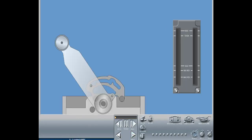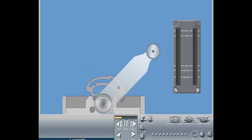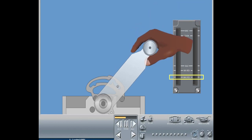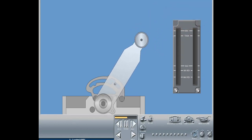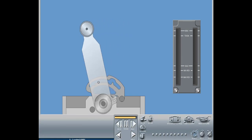The thrust control quadrant case is provided with 2 soft detents, grooves, one at takeoff go-around, 75.0, and the other at minimum reverse, 12.0. The max reverse position is achieved by pulling the thrust lever against a spring. Positive adjustable stops are provided at the max and max reverse positions to limit the movement of the thrust levers. Thrust levers are capable of unrestricted forward movement from idle to max power.